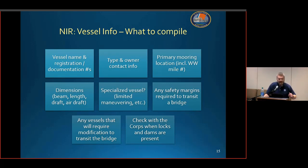Yeah, Jamie's right. When we generate a PN, we give it a shelf life of about 30 days. And again, with the survey instrument, we're looking for fairly detailed answers. Coordinate with your district bridge office. Get their gut feeling on it. What would they consider to be sufficient?